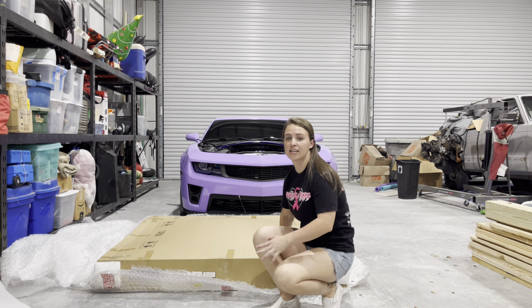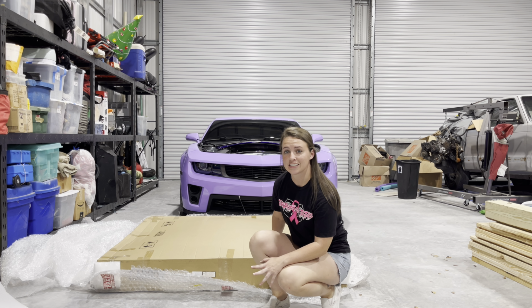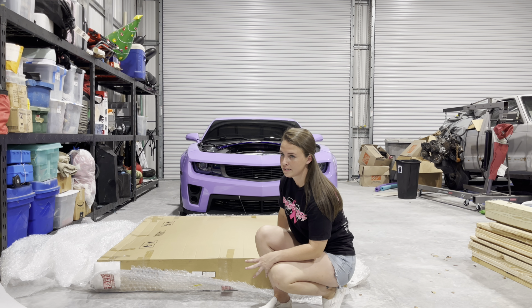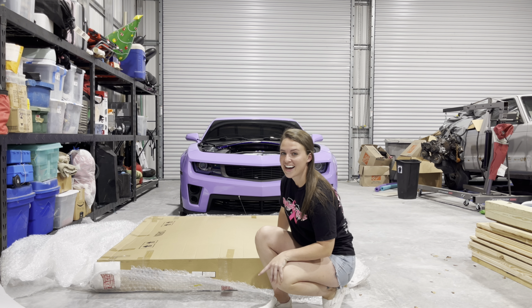So this hood is actually designed by Auto Addicts themselves, so take that into account when you see this. It is a, I don't know, I'm just gonna show you and then I guess we'll talk about it. But I'm very excited.